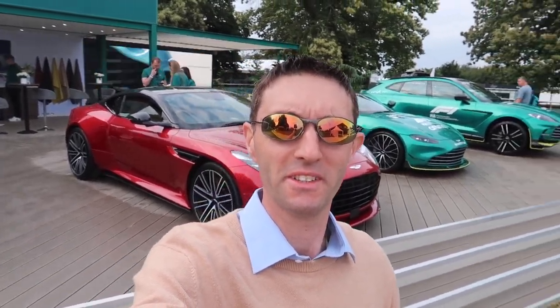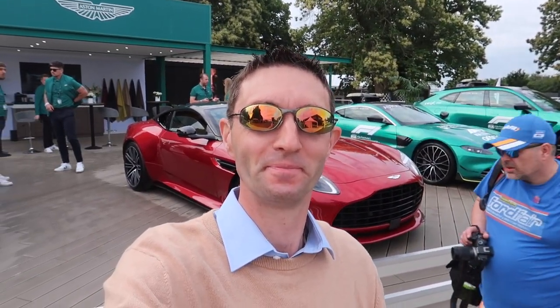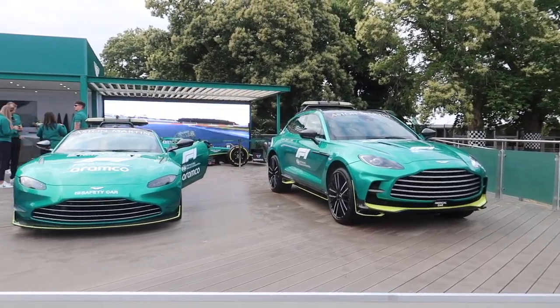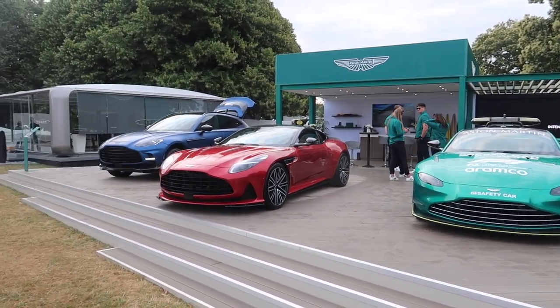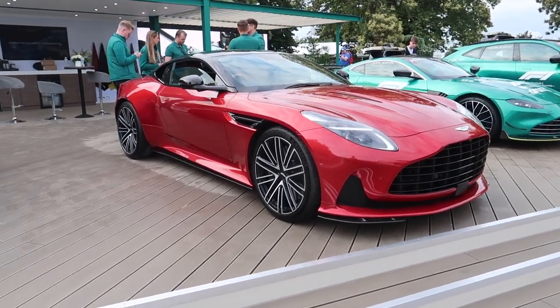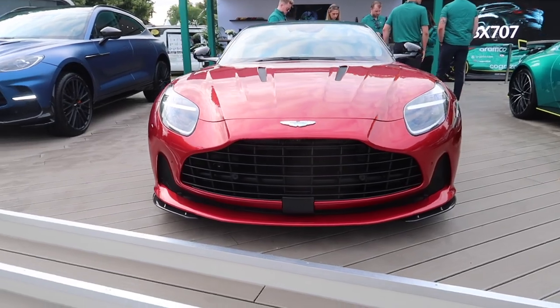This is the Aston Martin stand here at Goodwood. Let's have a look around the Aston Martin stand. This lovely red car is a new, all new DB12 with a tan interior.